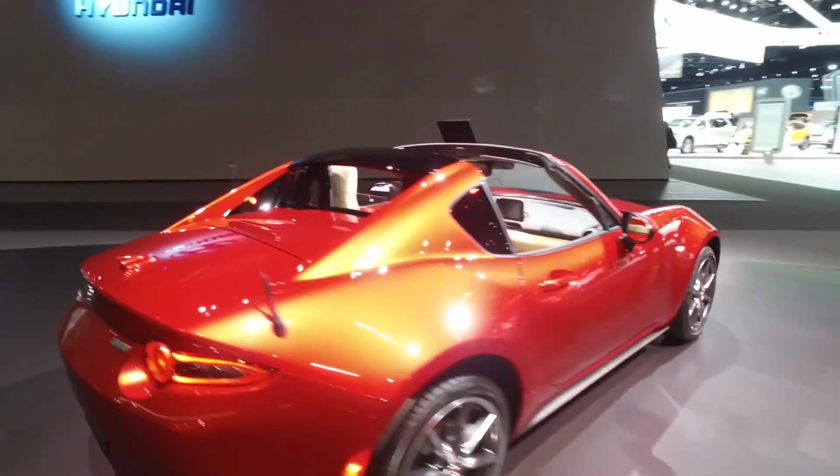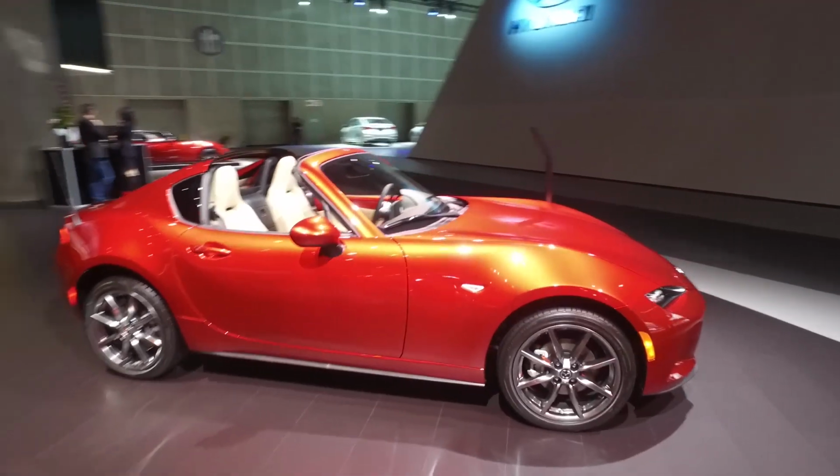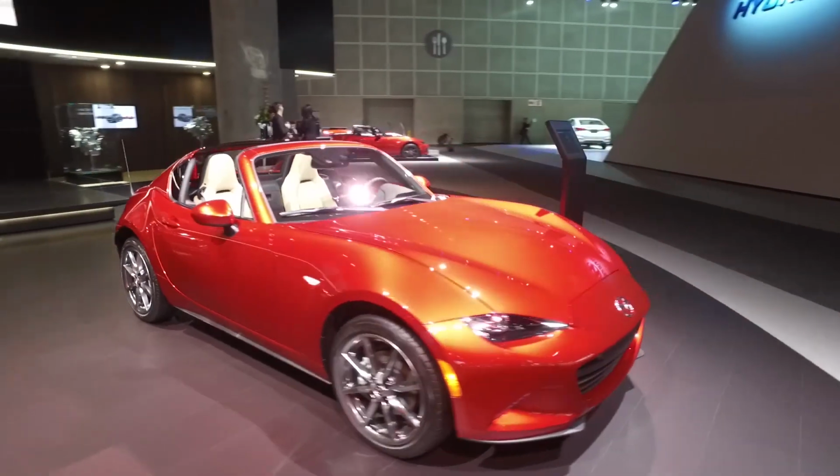Oh, I love the RF. Jodi's favorite. I was almost going to buy one. Did you know that? I knew you were almost going to buy another car. Yeah, I almost bought an Audi S3 as well.